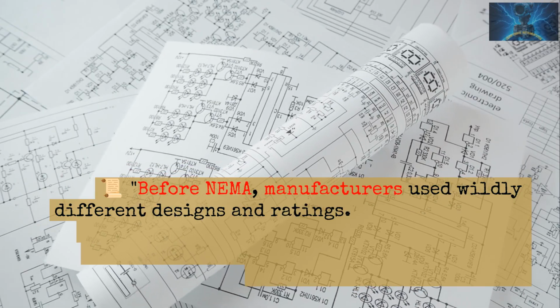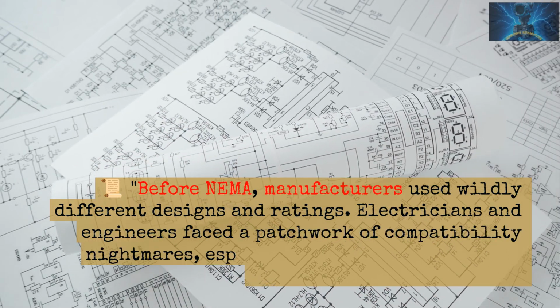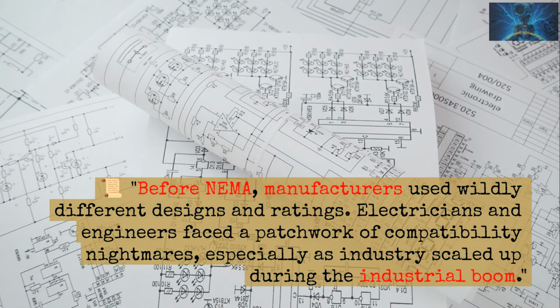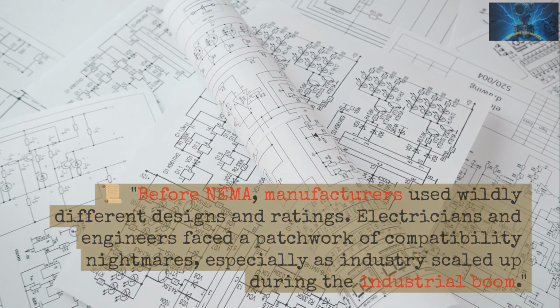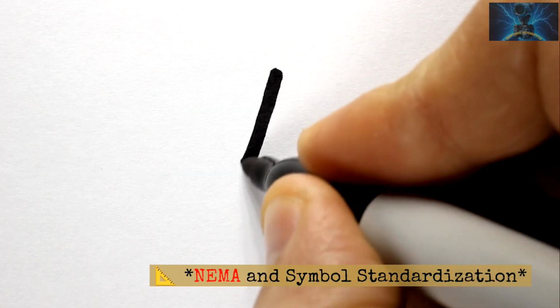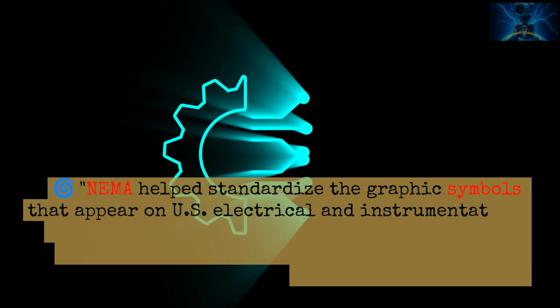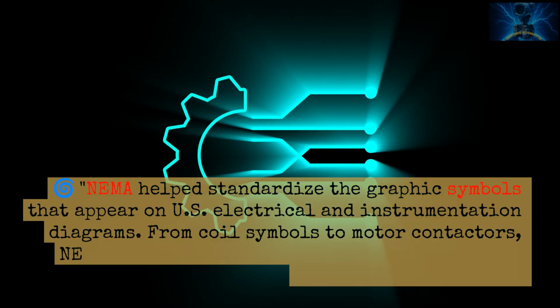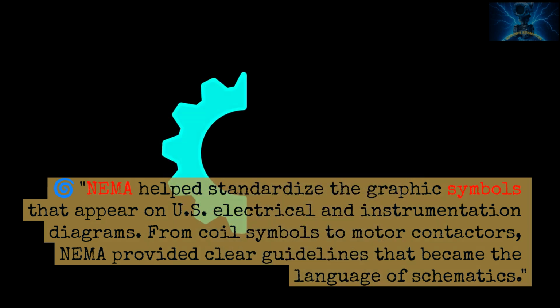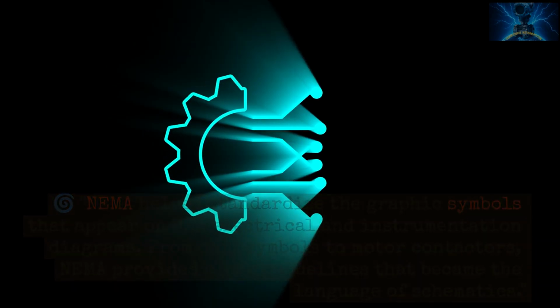Before NEMA, manufacturers used wildly different designs and ratings. Electricians and engineers faced a patchwork of compatibility nightmares, especially as industry scaled up during the industrial boom. NEMA and symbol standardization. NEMA helped standardize the graphic symbols that appear on U.S. electrical and instrumentation diagrams. From coil symbols to motor contactors, NEMA provided clear guidelines that became the language of schematics.